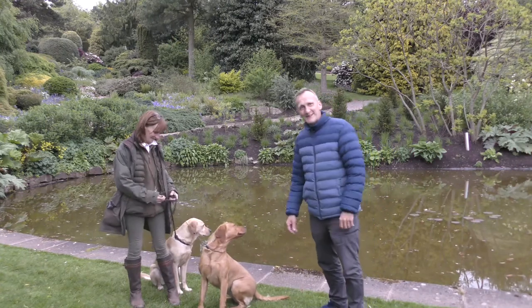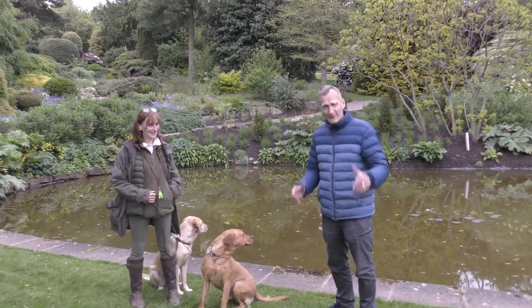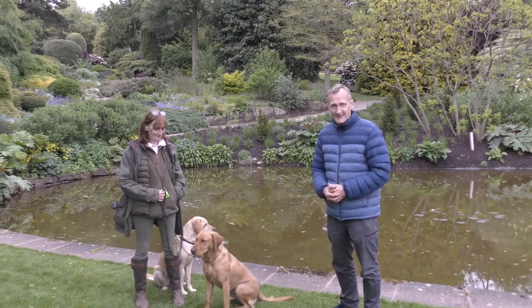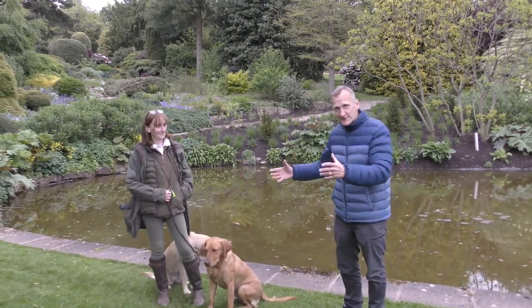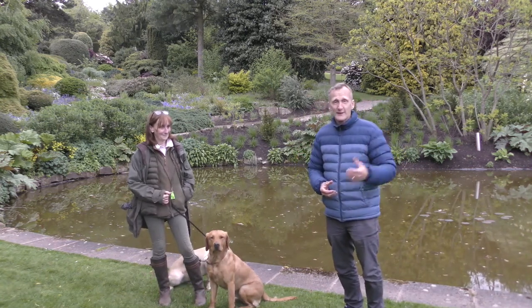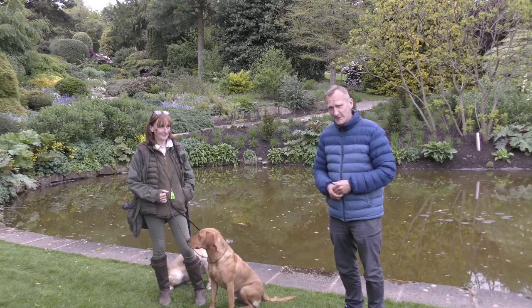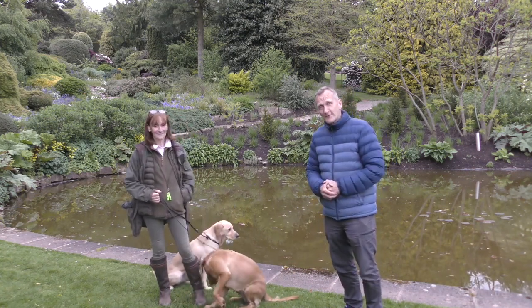We've just about finished our tour here of the Dorothy Clive Garden, which looks absolutely stunning. It's still absolutely brilliant. And actually, I think some of the work that's been done over the recent years has brought it back to its former glory, because they lost a few trees in the big storms, and it's looking really brilliant now. So why not pop along and visit it?